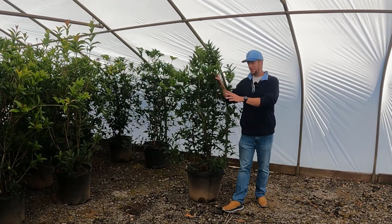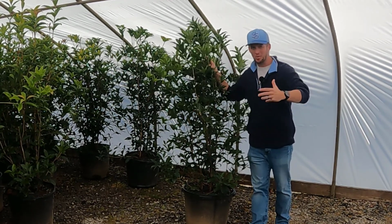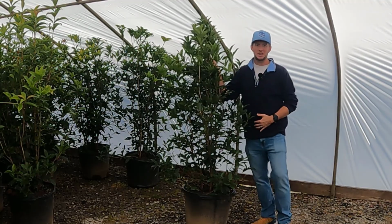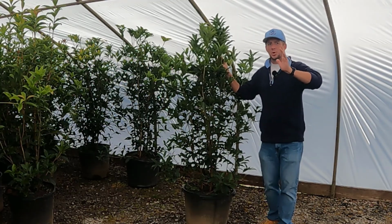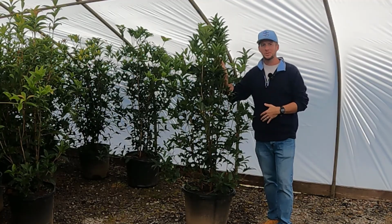One of my favorite shrubs in general, when I have somebody say, Dr. Warren, what's your favorite shrub? This one gets up there towards the top of the list. This is tea olive, Osmanthus fragrans. USDA zone 7 to 10. Great shrub for screening off nosy neighbors.